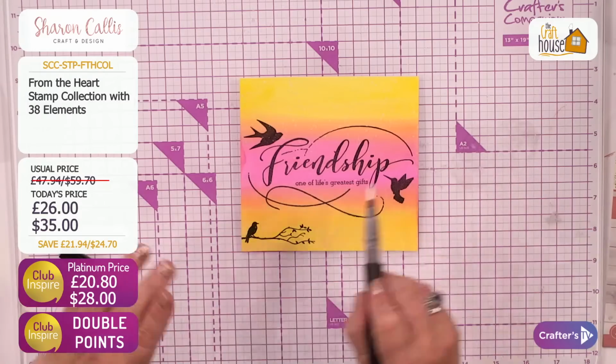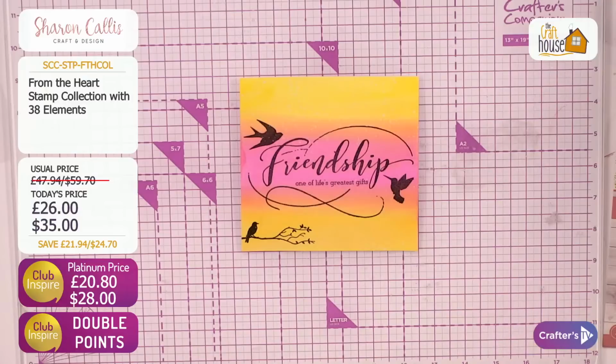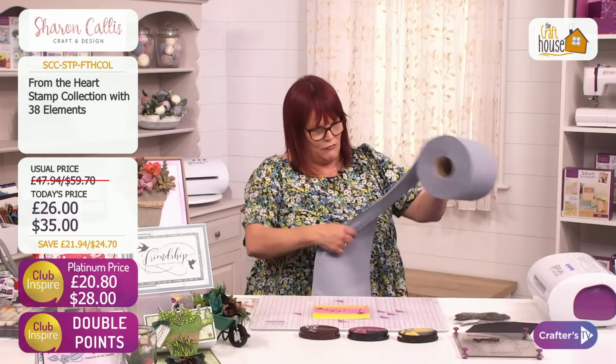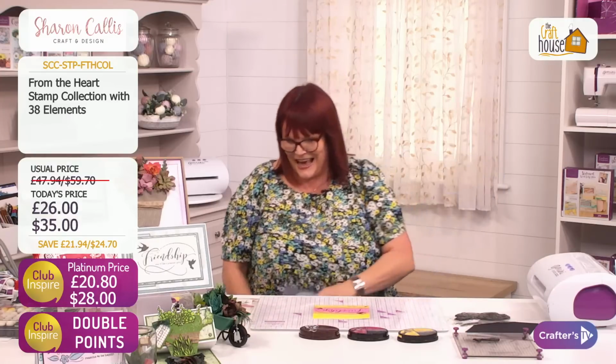Carry on. Debbie, step away from the splattering, because I know what I'm like. Right, bit of kitchen roll. This blue, I don't know where we've got this from. Look at the size of this. This is my kitchen roll. One sheet does plenty.